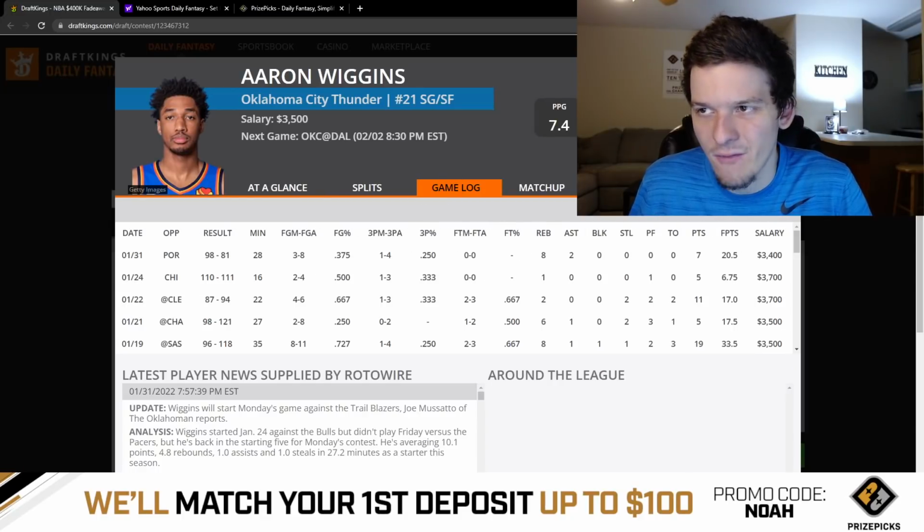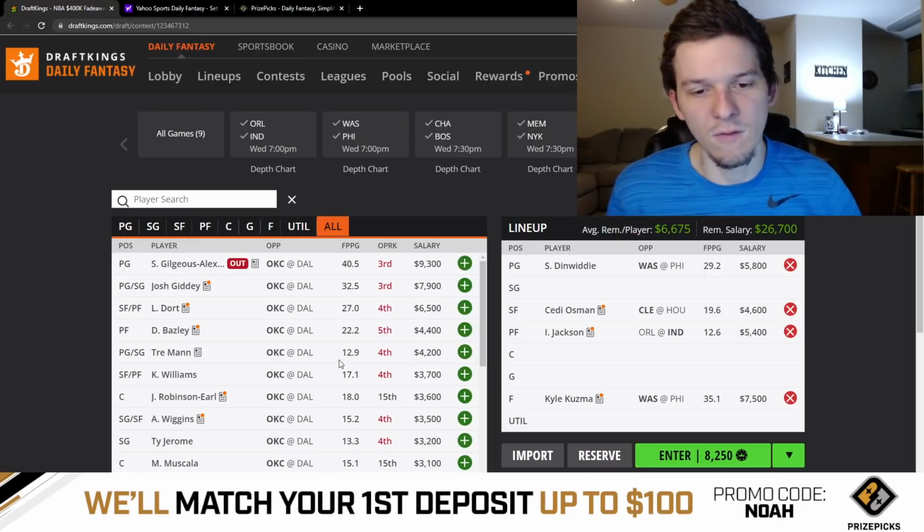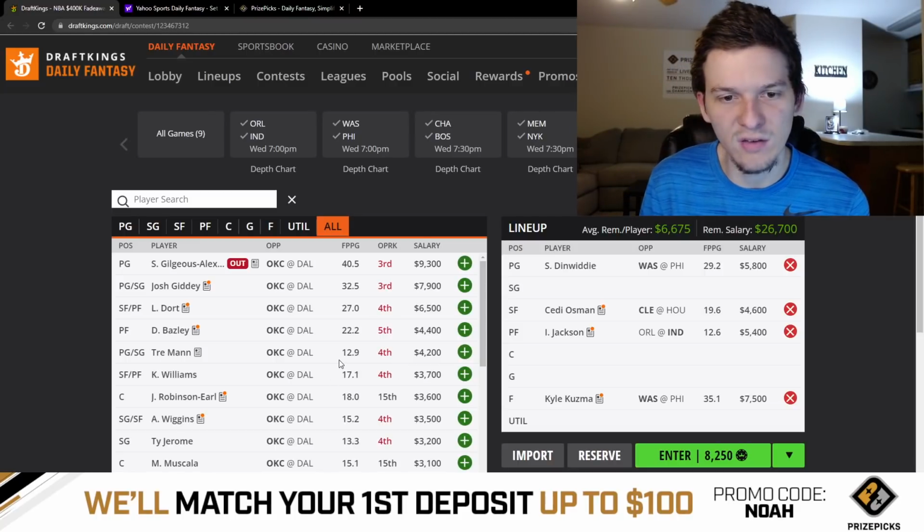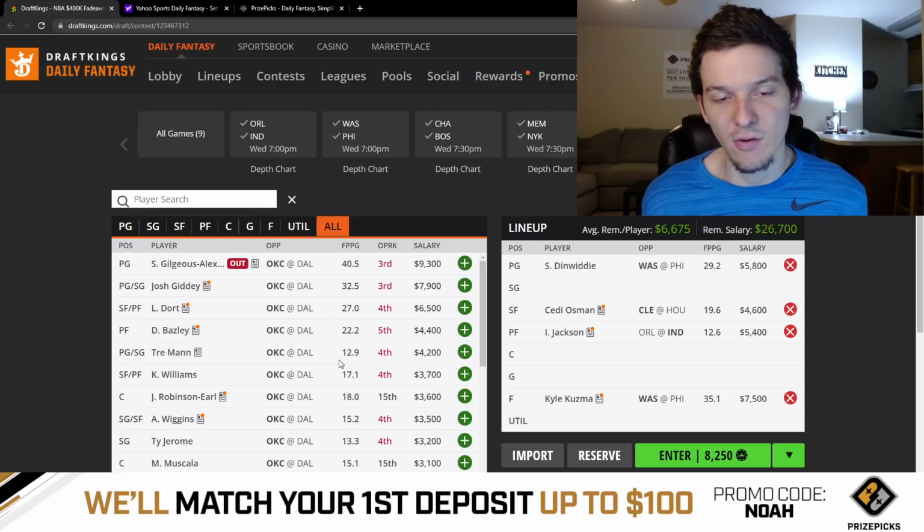These guys are okay values, but normally when it comes to value from OKC, I don't get too excited just because OKC does run a really deep rotation. They play a lot of guys. You never really know how the minutes are going to get spread out outside of the main guys.